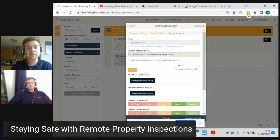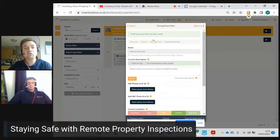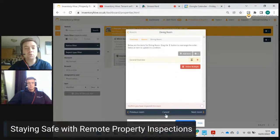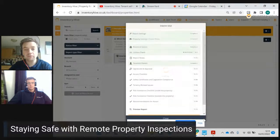So I've added that into the first room. If that's the case in every room, then you can just tick this clone item description button and it will copy all of these descriptions over to every room. It saves you retyping it into each room. Once I've ticked that, I click save and next, and as you can see, that's copied over to every room. Now I've done that, I'm just going to preview, confirm I've inspected all of the rooms, because I've confirmed that with the tenant, and click done.